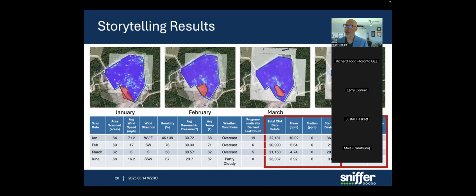And so just kind of moving away from compliance, there's a lot of value to collecting this data. So what you're looking at here is a landfill that was installing a gas collection system. And the project ran from January to March. And so what they wanted was to get a study to find out where the high concentrations of methane were and help determine where to sink their wells and how to design their system. So that was done in January, and that red area is an area of real high concentration. There's a lot of gas there.